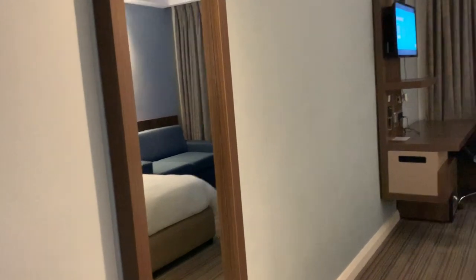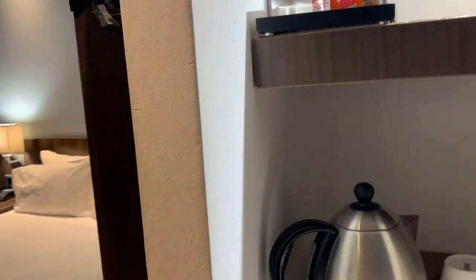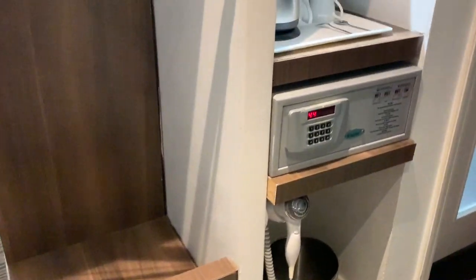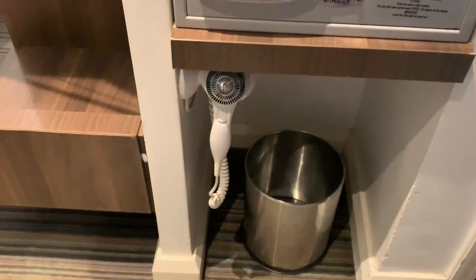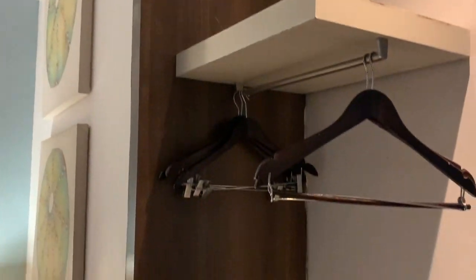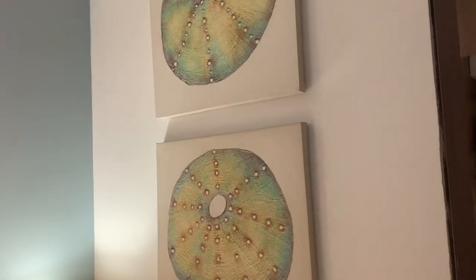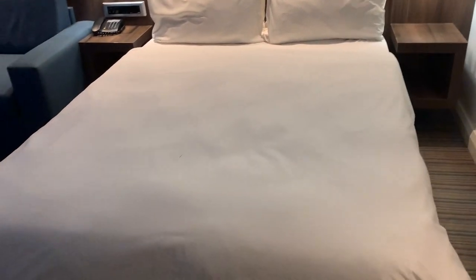So as you walk out of the bathroom, this beautiful long mirror here, and right across we'll have Mr. Busy operating our safe. So coffee station, coffee stuff, safe, bin, hair dryer. Then as you move this side, it's the room. So these shelves here are for the clothes. If you want to unpack some of your clothes, there's this beautiful painting right by the wall next to the bed. Beautiful bed.